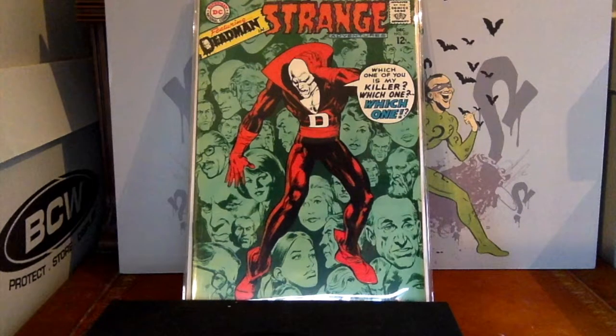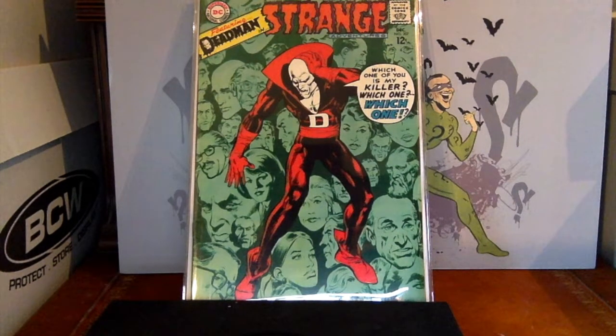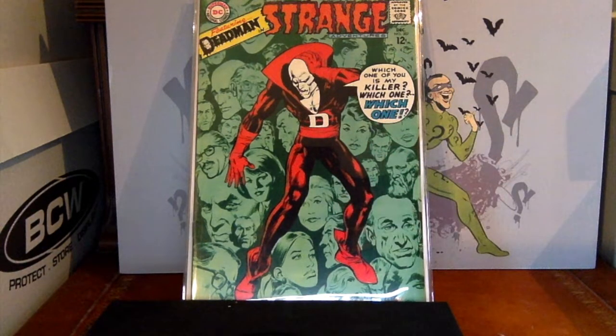Strange Adventures 207. One of my favorite Neal Adams covers by far. I think he really did such a great job with this cover, with Deadman trying to figure out which one of these people killed me, and then you see all the different faces around, all the different people that might be his killer or killers. I think just the facial expressions on all these different people, from surprise to angry to just everyday, normal, sad, are done really well here. This is a good example of Neal Adams' awesome artwork.